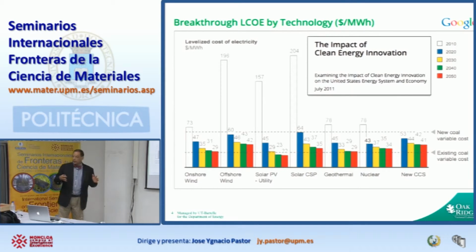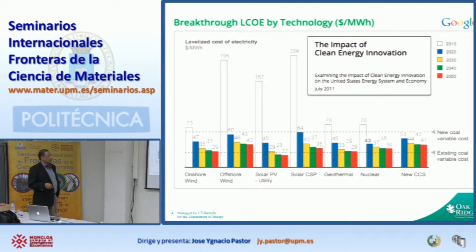So it's great about science and technology. It's great about innovation. These people at Google and most analysts believe that innovation is really going to drive the cost of these technologies down, but it's not sufficient. We really need a commitment, especially from our policy leaders, to make sure that they put a cost on carbon so that now we can compare truly apples with apples, okay? So we'll talk about solar, and again, when we talk about solar, it's not just photovoltaics. We're going to talk about concentrated solar power.